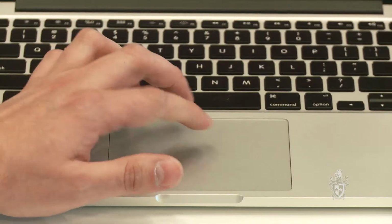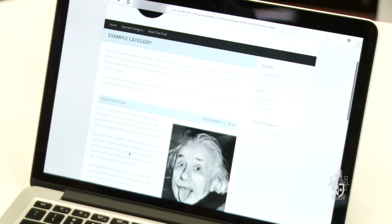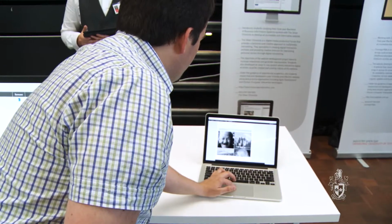We're doing the Silver Chronicles website. So the project itself is basically like a historical archive. If you think what we normally know as a blog, this is doing that in reverse. The client of ours already runs a digital storytelling business.